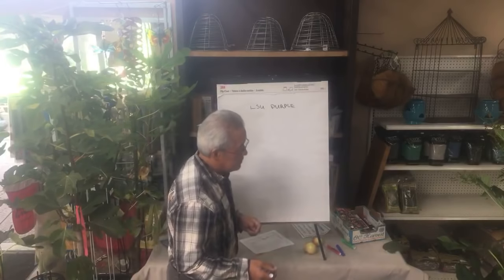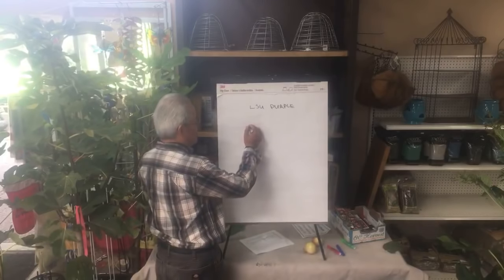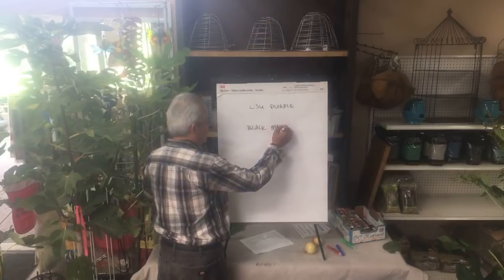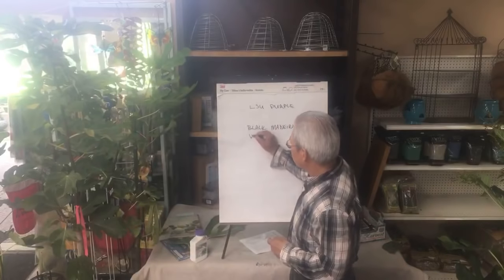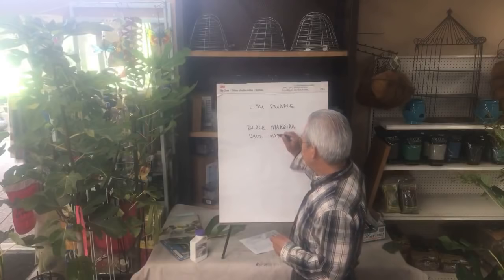Now, some of the ones that we'll have next year. The top rated fig in the world usually is Black Madeira, from the island of Madeira off of Africa. Black Madeira and White Madeira are in a lot of people's top 10 lists. We've eaten both of those.